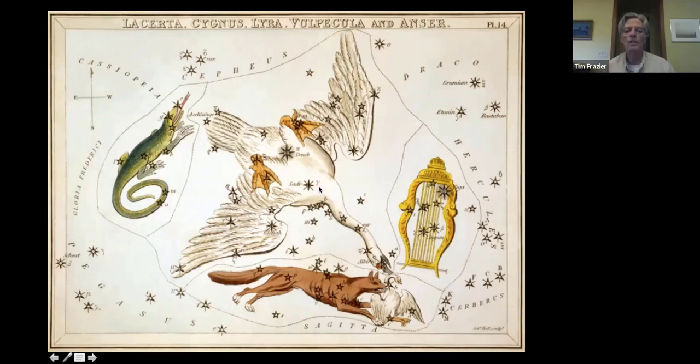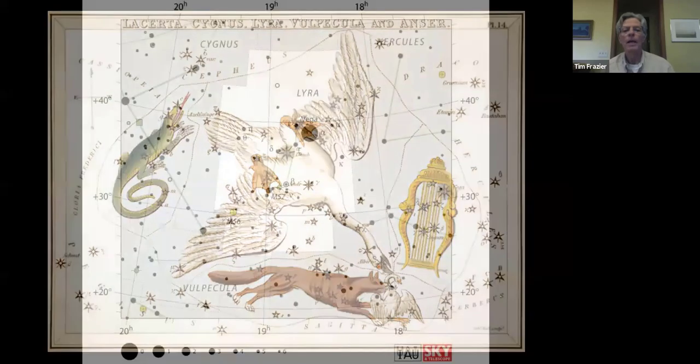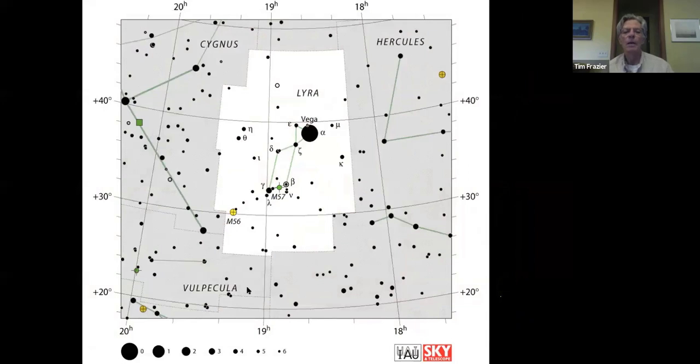It's really interesting. Cygnus and Lyra are very easy to see. Vulpecula, I cannot make a fox out of that no matter how much I've tried. But it's definitely in that region of the sky. Now, if we look at Lyra, the lyre, we see Vega, the very bright star. And from my last talk, this is Epsilon Lyrae, which you can see as two stars. And then when you look at it through a telescope, each of those stars are doubles. So it's a double-double star.